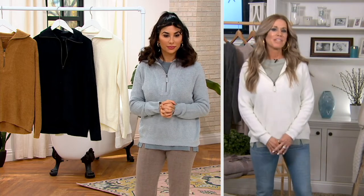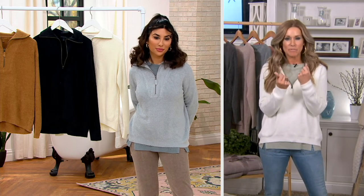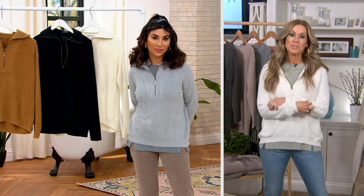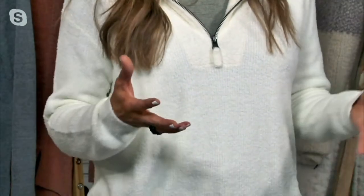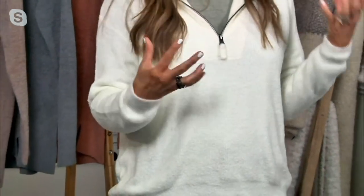Yeah, and I'm definitely getting that cozy vibe, the Cozy Chic Lite, that rayon from bamboo. This one does feel like it's infused with lotion. It's that buttery softness. And that's what I think is so nice as well, that you're pairing it back with jeans, but you have it paired back with the ultra light. It's the mixing of different textures that I think just pops as well.